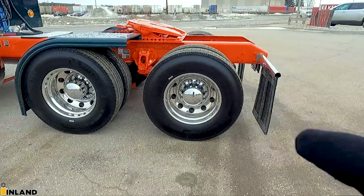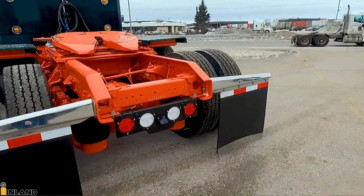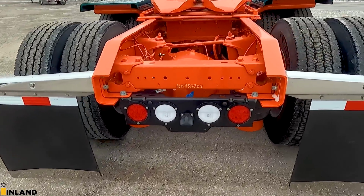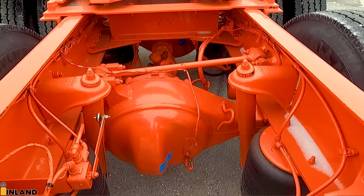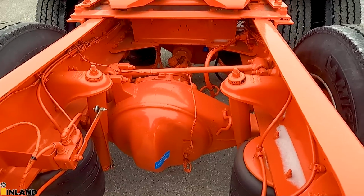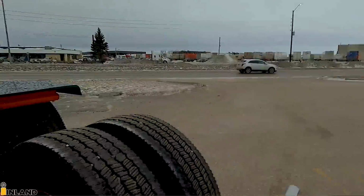Really like how that just closes everything in and keeps it nice and clean. Rear mud flap hangers with the stainless weights on the bottom. Really nice look to that, I like that. And then as far as the rear ends, these are on Super 40s. I have to double check the ratio, but I'll tell you that here in a bit, along with the weight of the truck, because I know a lot of people like to know that.